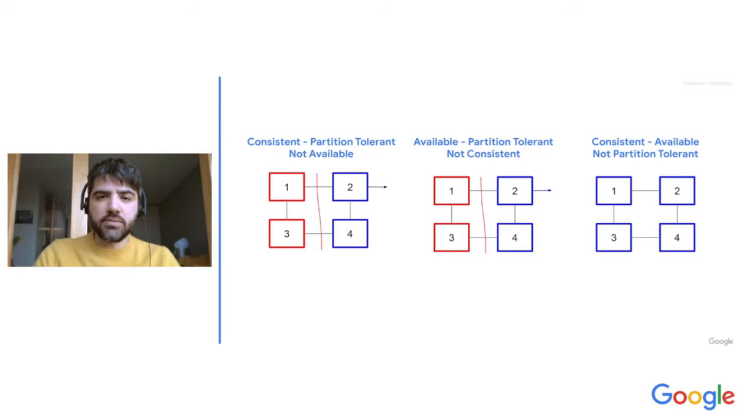A typical example can be considered as a comments feed for user-generated content. One can still see a list of comments, but the freshness is not always guaranteed. So let's now see consistency and availability.